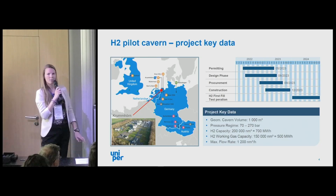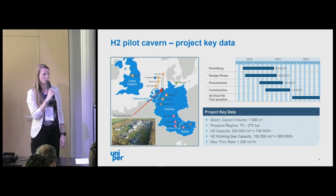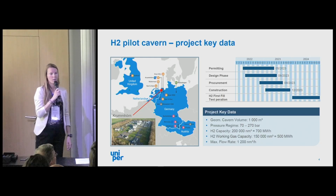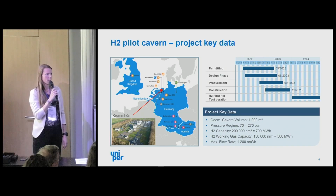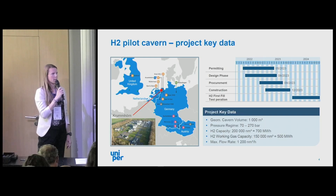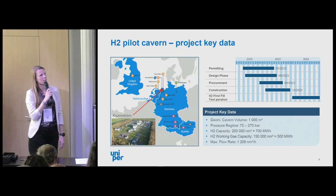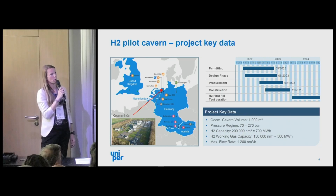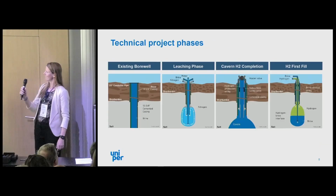And if we keep the fingers crossed, in the beginning of next year, we will start to fill the hydrogen into the mini cavern. And when I say mini cavern, it's really small. It's about 1,000 cubic meters. It has a pressure of 70 to 270 bar. And we expect a capacity of 700 megawatt hours and a working capacity of gas of 500 megawatt hours, so that we have a flow rate of 1,200 cubic meters an hour. That was the general overview and the introduction, and now I will hand over.